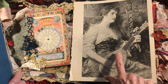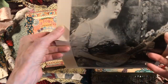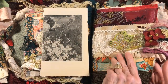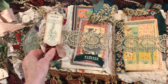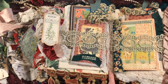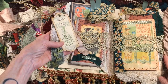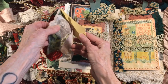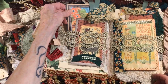And in the back, it has images such as this, and I think it portrays the songs that are in that book, and also has the Bohemian Gypsy look. So I just love how that goes. I had to put that in there. And on the other side here is the center, and I did sew down the center here and created two belly bands. And here is a little hang tag with rosemary on that, and I added some lace and some ribbon. That is from the Graphics Fairy also.